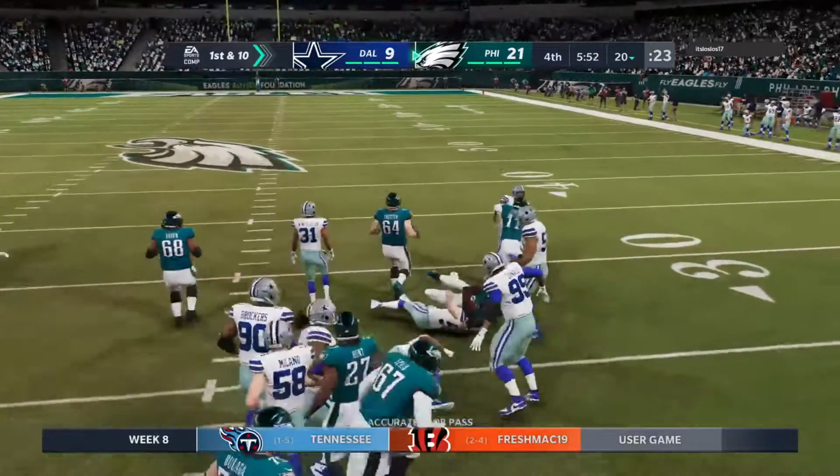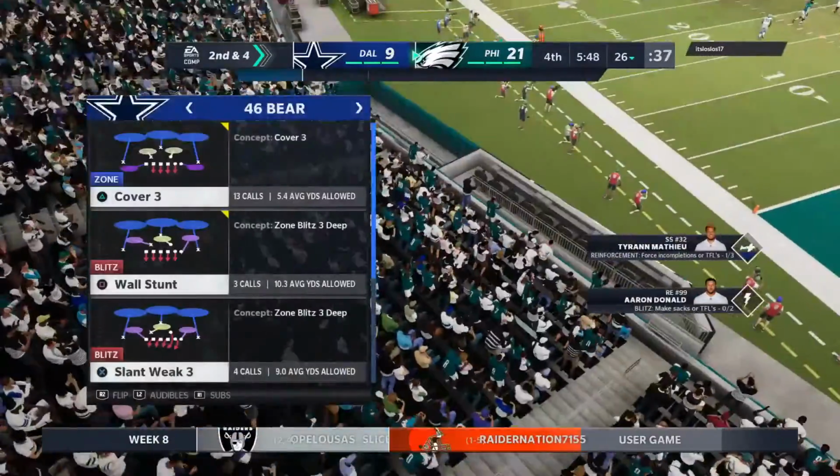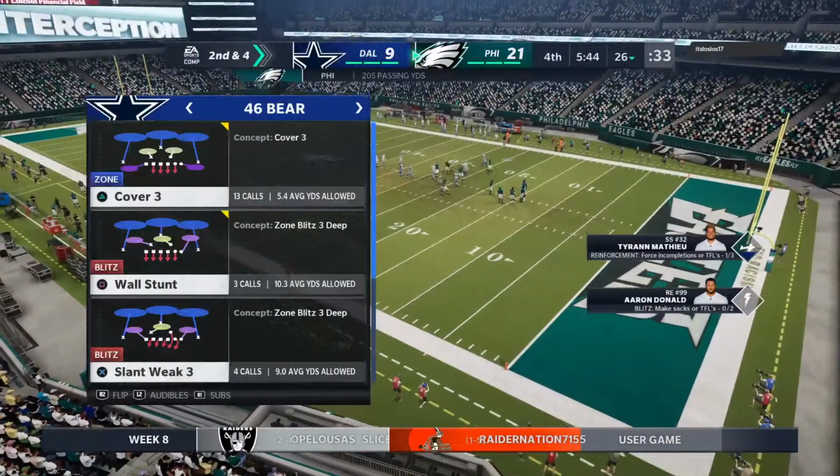And here's a throw that's taken in by the tight end Cook. And he'll go down at the 26 following a gain of 6. A gain of 6 there on 1st. At the 26.